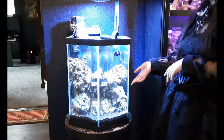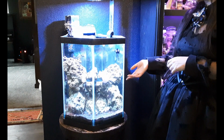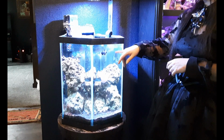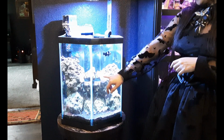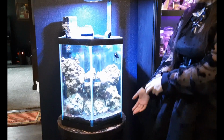This is my saltwater tank. I have 2 fish tanks. One of them has axolotls, and this one has these 2 clownfish. One of them is named Beetlejuice, and the little one back there is named Babadook. They also have an anemone and some coral in there, so it is a nano reef.